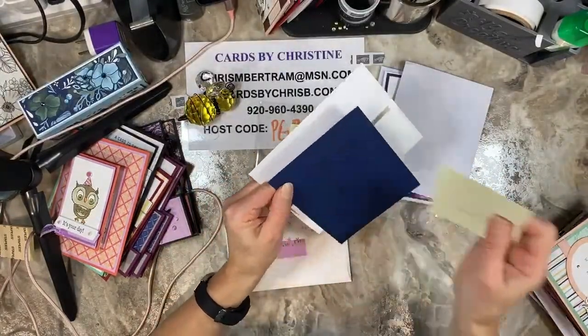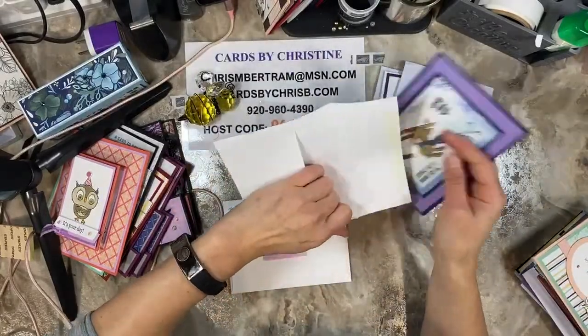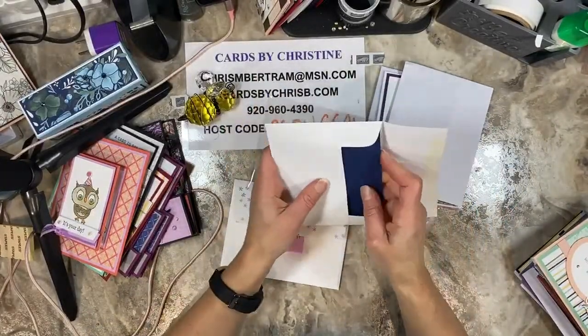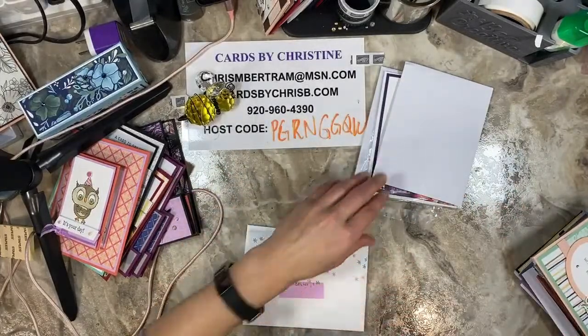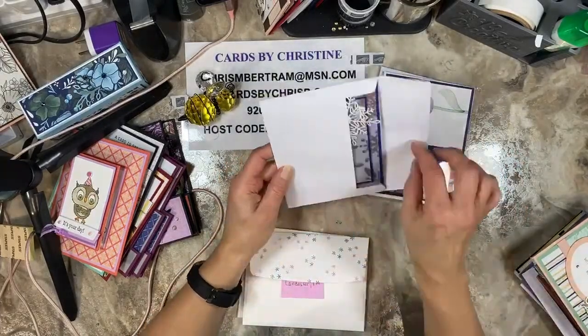So what happens is these will get donated to nursing homes, VFW, like the American Legion, like soldiers who need cards. And so that's what I do with them. And we're going to get them prepped and ready so that we don't have to open them up again another time. So this one's Carol Alanis, and I already showed you the card.